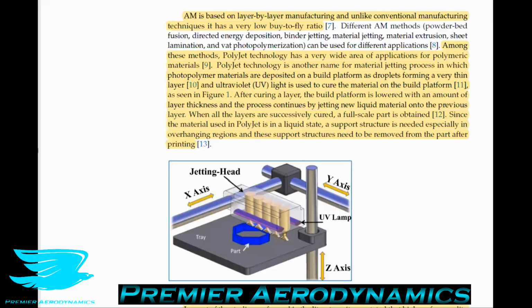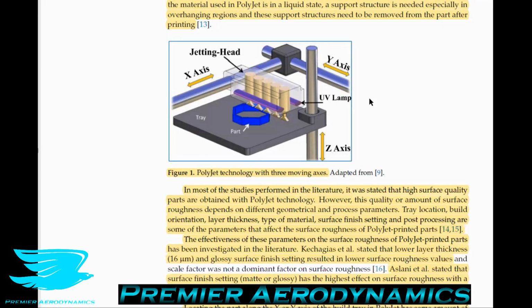Why is this important? It's because this supporting structure can affect the surface finish, which we'll get into in a little bit. So in most of the studies and literature, it was stated that the highest surface quality of parts are obtained by polyjet technology. However, this quality or amount of surface roughness depends on different geometrical and process parameters.